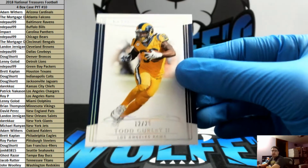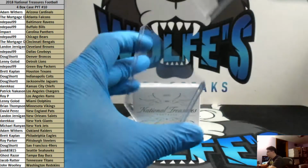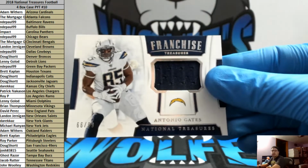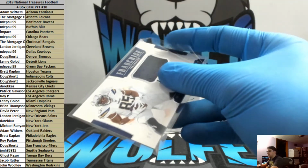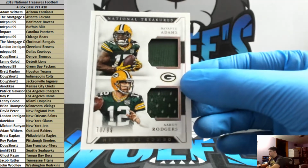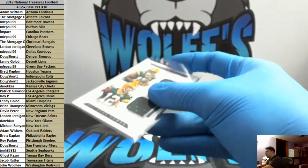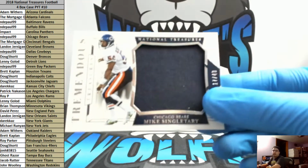12 out of 25, Todd Gurley. Oop, there it is. Antonio Gates to 99, franchise treasures jersey. This is case number 10 tonight, we're done. Double relic for the Green Bay Packers to 99, Davante Adams and Aaron Rodgers. We've been only live for 7 hours too, so it's actually a pretty good amount of cases going. Singletary to 49, all by myself too.